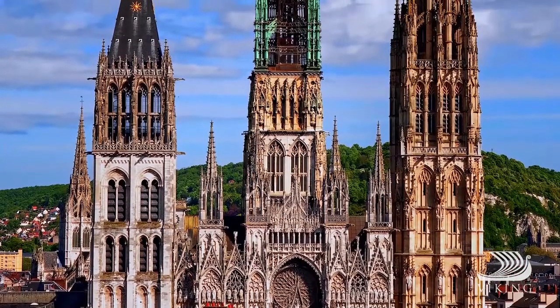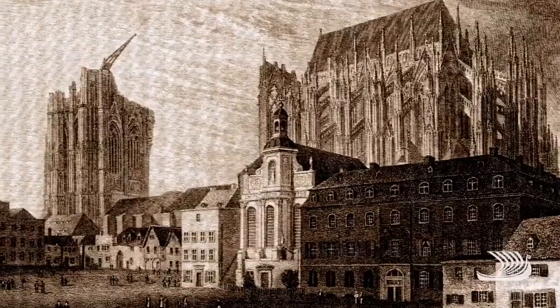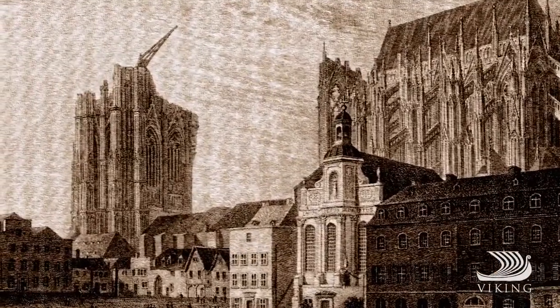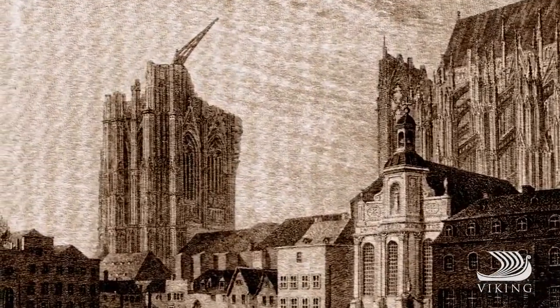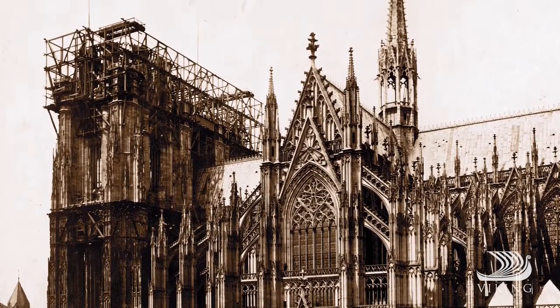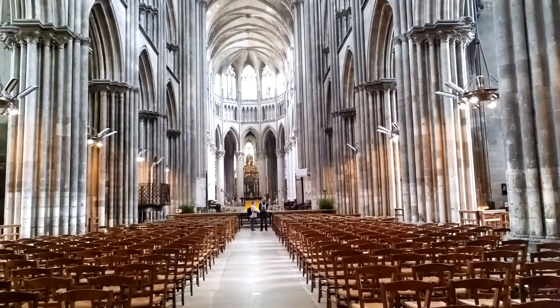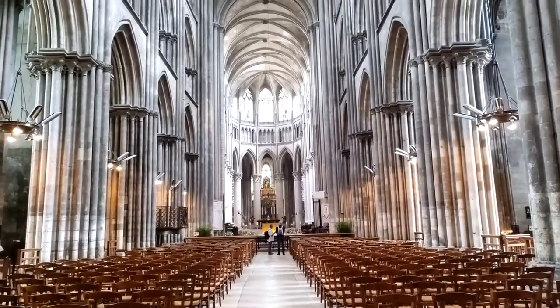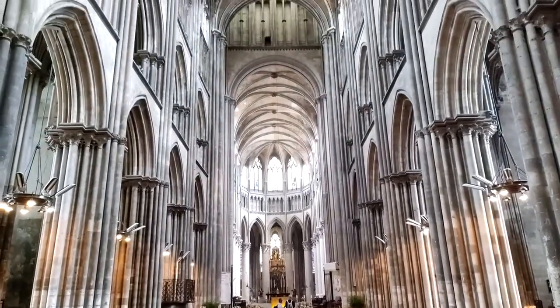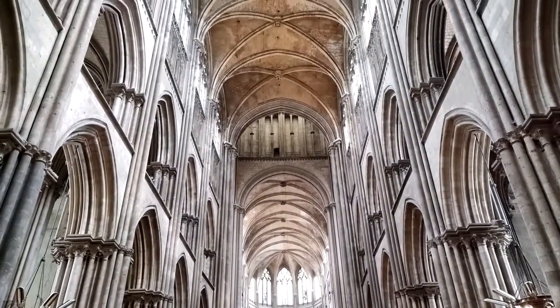Many large churches, especially cathedrals, were built in the Gothic style in the 13th century and later. These Gothic cathedrals have very tall ceilings, usually with very thin walls, and with windows usually at 3 different levels.